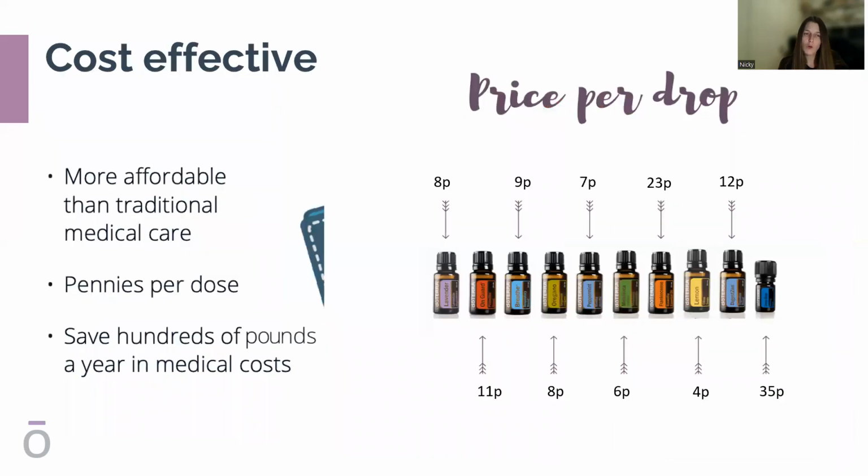So the oils are really cost effective as well. Let's look at a different oil here. Let's look at lavender, for example, 8p a drop. You don't even need to have a full drop. You could make it into a rollable. There's a glass bottle with a roller bottle top. Use a carrier oil in it as well, and then you roll it onto your skin area.